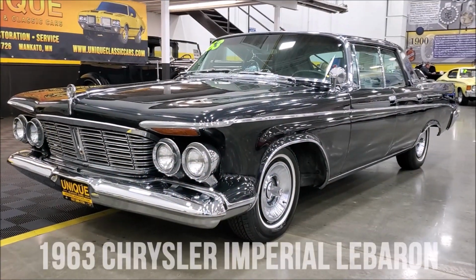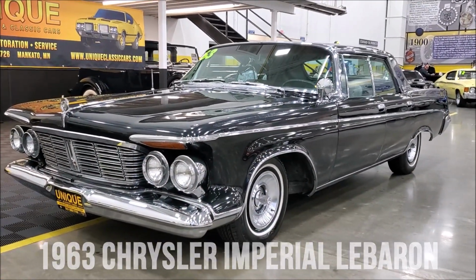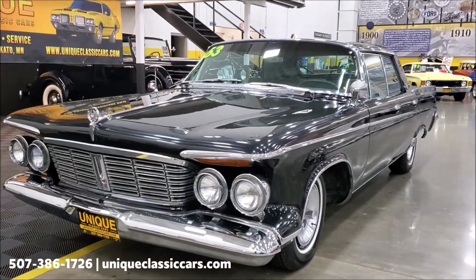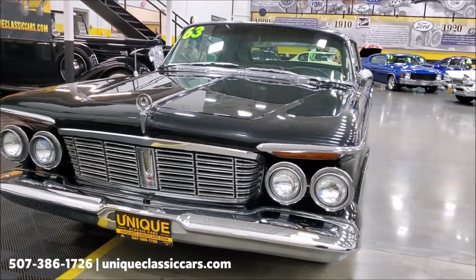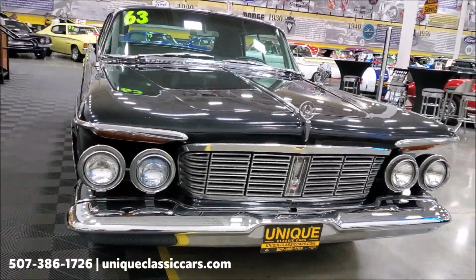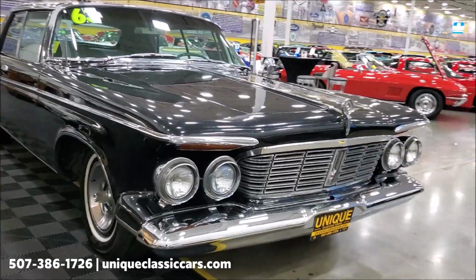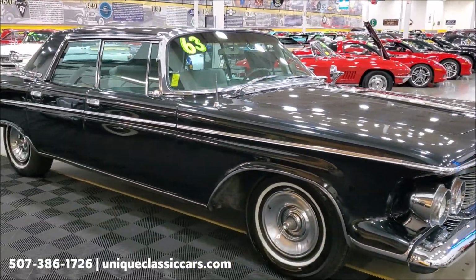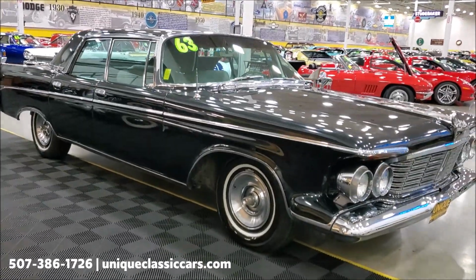We have a car you don't see every day, a 1963 Chrysler Imperial LeBaron. This car came to us just as you see it. Of course, it's powered by its 413 V8 engine, which of course you need a few cubic inches to power a car that size.